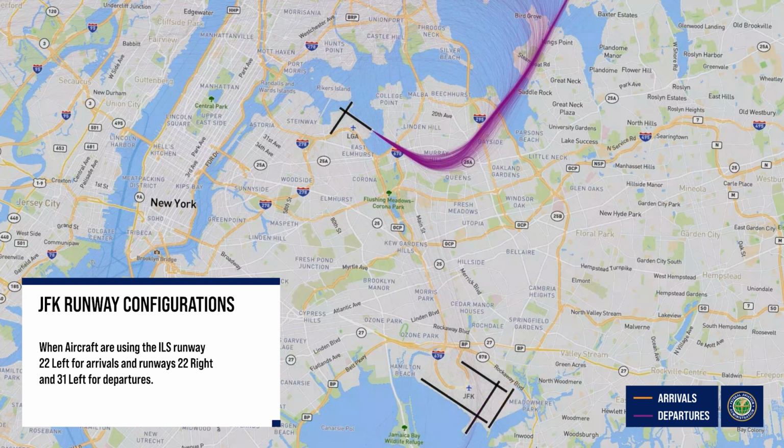When aircraft are using the ILS runway 22 left for arrivals and runways 22 right and 31 left for departures. When aircraft are using the ILS runways 22 left and 22 right for arrivals and runway 22 right for departures. When aircraft are using the ILS runways 22 left and 22 right for arrivals and runways 22 right and 31 left for departures. When aircraft are using the ILS runways 22 left and 22 right for arrivals and runway 31 left for departures.